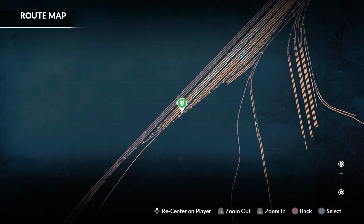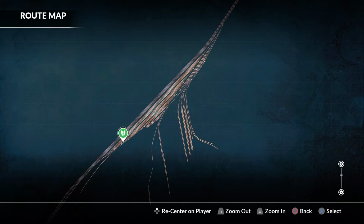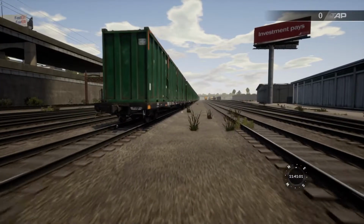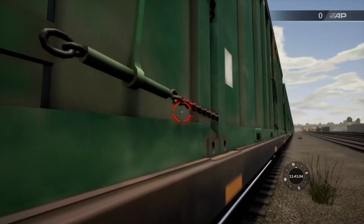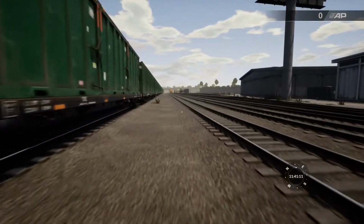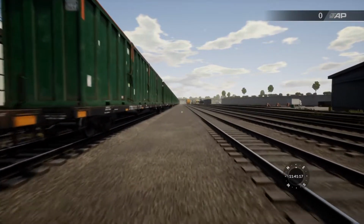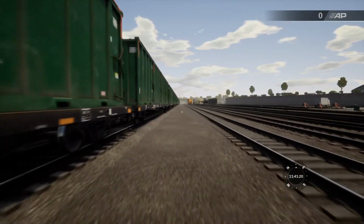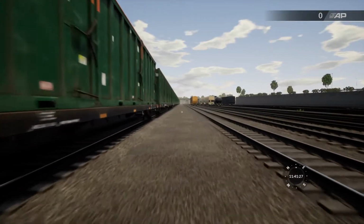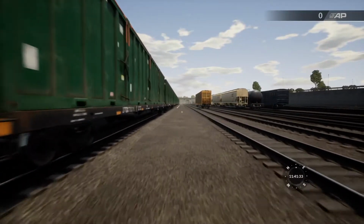So let's look on the map. Where have we been? Well, we've been down to these two. That'll be the next lot. Pop over that area. You can see how big this yard is. I thought we could do those doors, but we can't. They're not modelled. I think I said this was episode 7. It is episode 7.